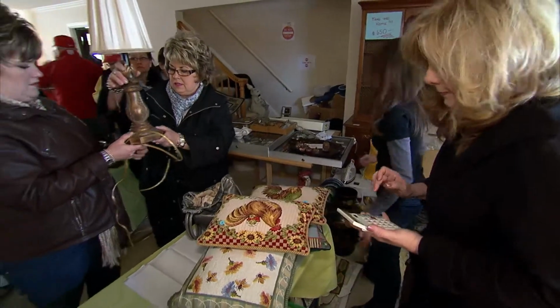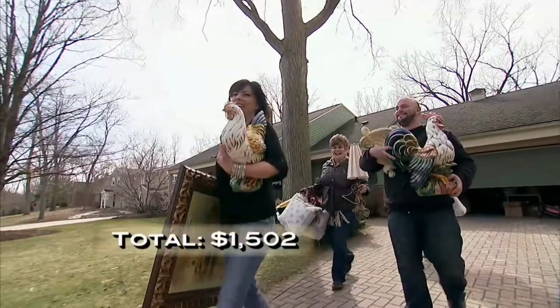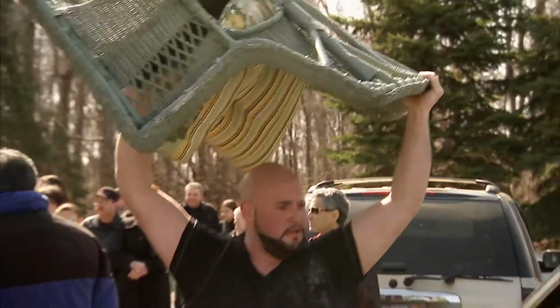So how much did you spend? I don't know yet. We're adding right now. So our biggest spenders today were Georgia and Heather. They were so sweet. So girls, your total is $1,502. Oh my God, you are so good. I'm probably around 15. We bought 2 roosters, 6 pillows, a painting, a vase. You name it, we bought it. We did.